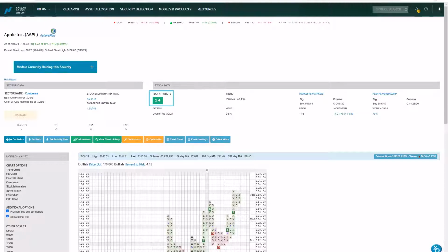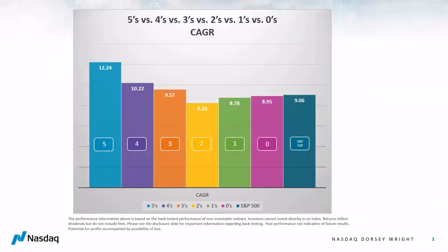One such data point is our technical attribute score, which rates stocks on a scale from 0 to 5 based on the overall direction of their trend, whether it's performing well over both the long and short term relative to the market as a whole, and how it's performing relative to a basket of similar stocks over both the long and short term. Our research has shown this scoring system to be effective over time, with higher rated stocks typically outperforming the market as a whole and lower rated stocks generally underperforming.